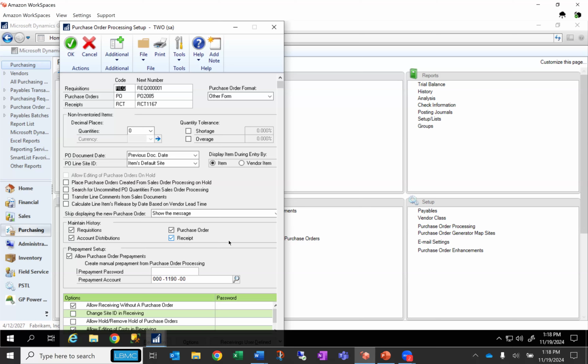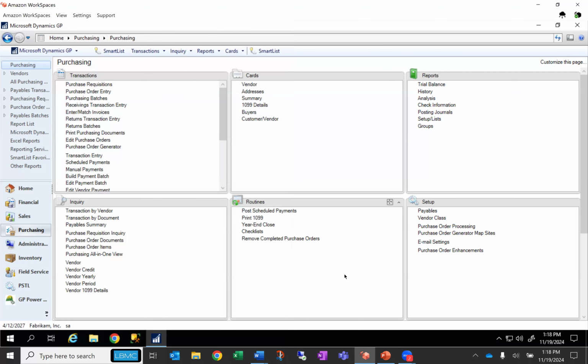Even if you are not currently processing requisitions, that's the precursor to purchase orders, even if you're not keeping that history, even if you're not using that functionality, it doesn't hurt at all to keep that check mark marked. That way, every time you look here, you'll just know that everything that I could possibly keep for history is in place, even if I don't use requisitions at this point in time. Okay, so we're validating that that control of history is being kept.